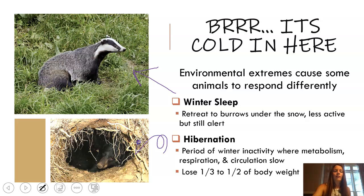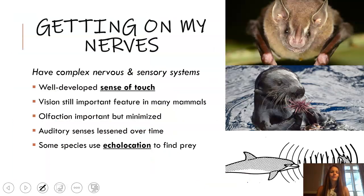Hibernation is a little bit different because it's a period of total inactivity where the metabolism, respiration, and circulation all slow down. And as you know, maybe, hopefully, animals eat a lot before they go into hibernation because they lose 1/3 to 1/2 of their body weight while they're hibernating.